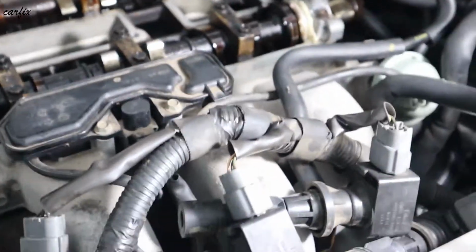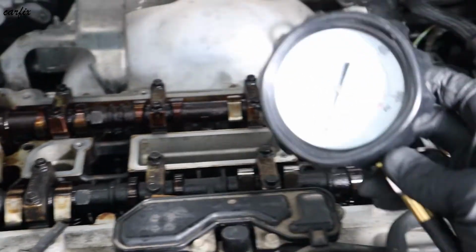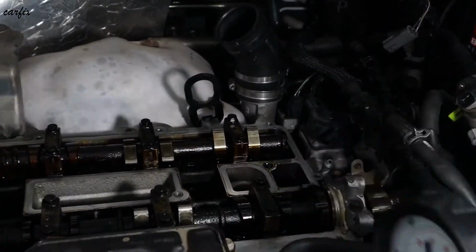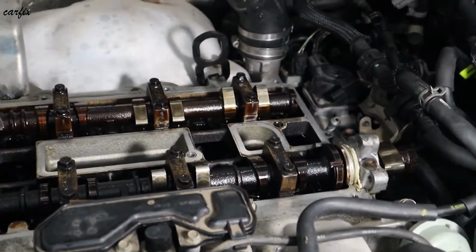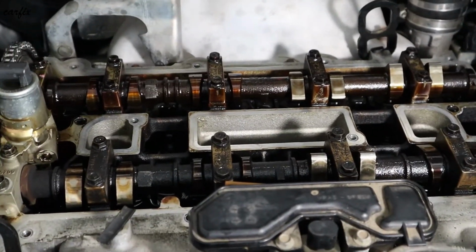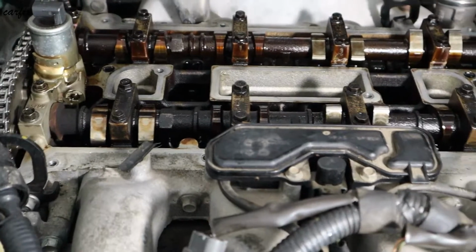I also checked the engine oil pressure and it was 50 psi. Normal oil pressure for this car is between 43 psi and 90 psi. That's normal, so this one is already getting 50 psi. It's not bad. Oil pressure is all good.